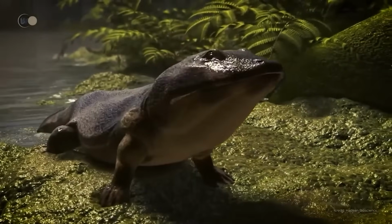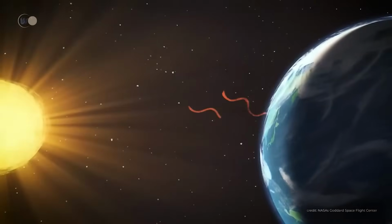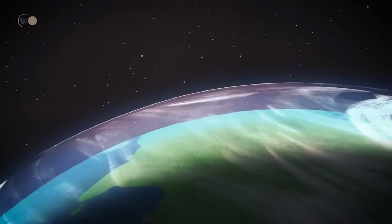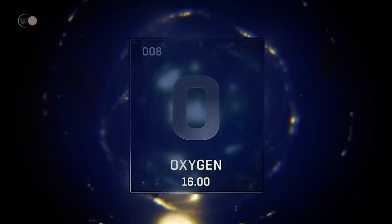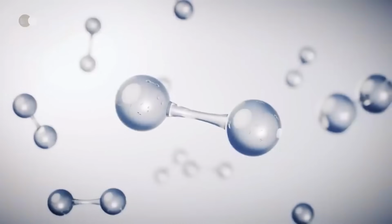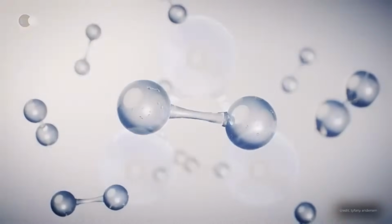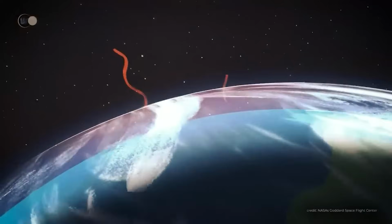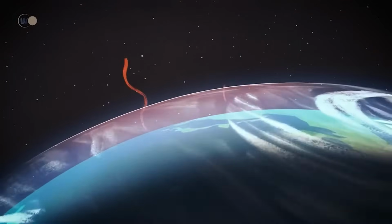Life could not emerge from the water until it had a shield to protect it from the sun's ultraviolet rays. This is the ozone layer. Oxygen is present in 3 forms in the atmosphere. There are oxygen atoms, O, oxygen molecules, O2, which represent the oxygen we breathe, and ozone, O3. Ozone is a molecule made up of 3 oxygen atoms. It is a colorless gas, but has a very strong odor.